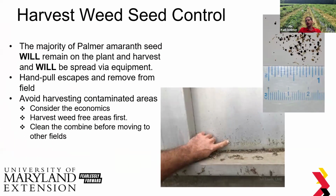So while we're on the topic of plants holding on to their seeds, whether or not you're running a combine through or mowing, again, the majority of those Palmer amaranth plants are going to retain their seed at harvest, and they will be spread via equipment. So if you have any Palmer amaranth plants in your field, it's best, not always practical, to pull those escapes and remove them from the field.